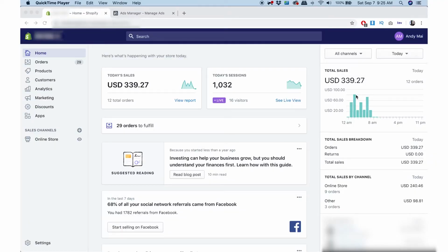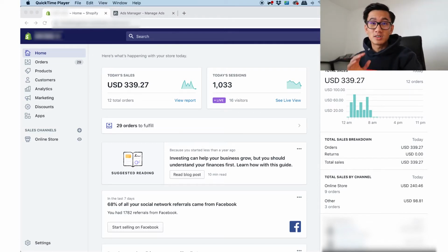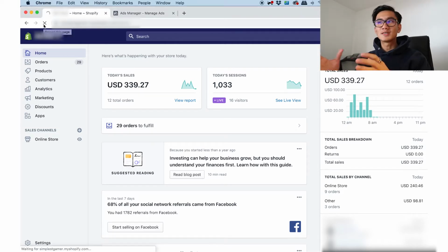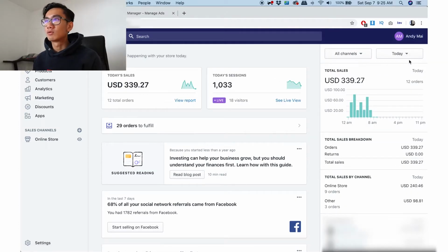As you can see guys, I've reached $339 and it's only 9:25 a.m. The day has only just started and we're already at $340. And this is just beginning. Like, this is just scratching the surface. Let me go ahead and refresh to show you guys that this isn't a screenshot and this is legit, and my name is here as you can see it refreshes.